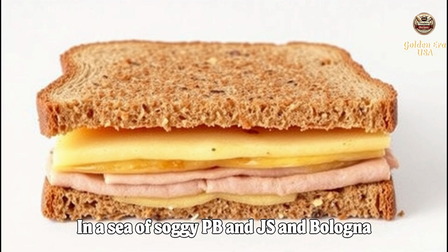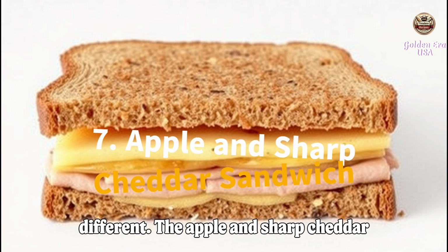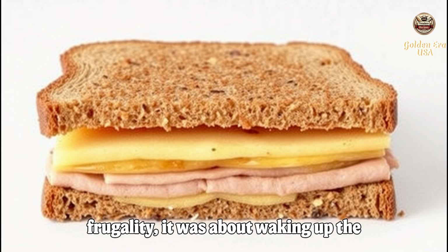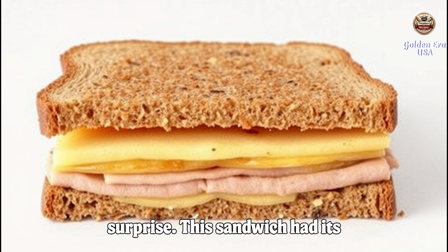In a sea of soggy PB&Js and bologna on white bread, one sandwich dared to be different. The apple and sharp cheddar sandwich wasn't about leftovers or frugality, it was about waking up the lunchbox with something that actually had flavor. A little crunch. A little bite. A little surprise.